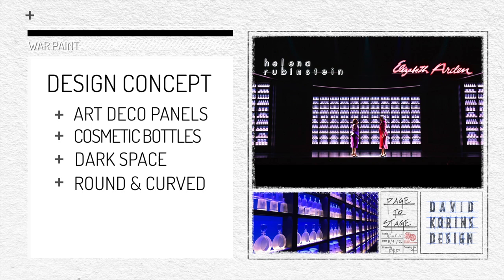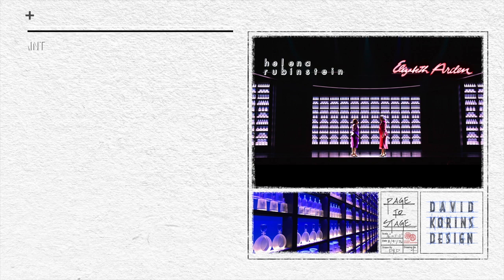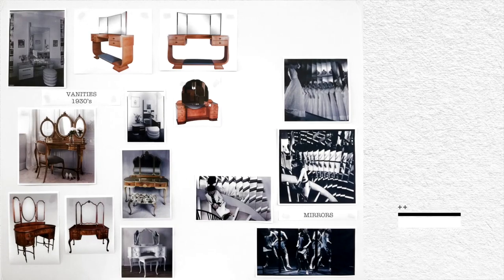So the overall design concept for the show was that we knew we had to define each of the women's aesthetic worlds very specifically, but we knew that we had to bounce back and forth, not only into their worlds, but into these more general, theatrical spaces. So we looked a lot at Art Deco research, a lot of architecture, and a lot of the specific locations that the show takes us to.